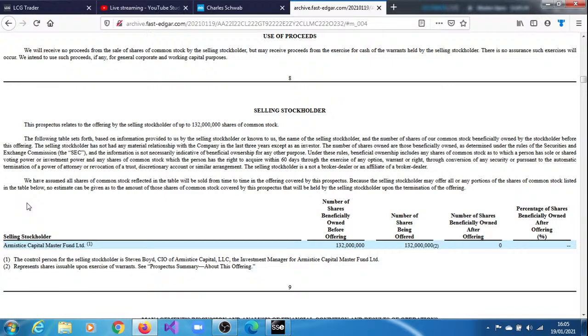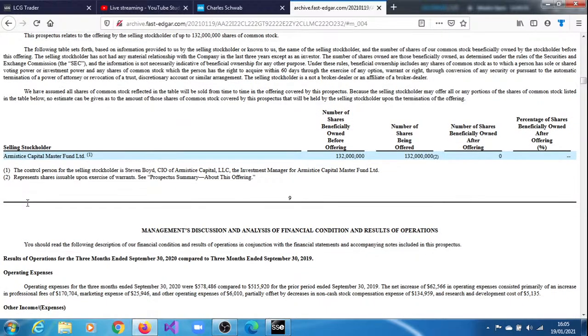Okay, so we have assumed all shares of common stock reflected in the table will be sold from time to time in the offering covered by this prospectus, because the selling stockholder may offer all or any portions of the shares of common stock listed in the table below. No estimate can be given as to the amount of those shares of common stock covered by this prospectus that will be held by the selling stockholder upon the termination of the offering.